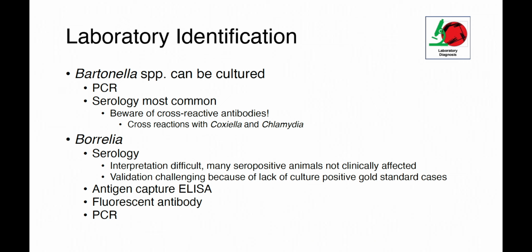For Borrelia, identification can be a real challenge. Serology is important, although interpretation is very difficult. Many seropositive animals are not clinically affected, and so what does that positive test really tell you? It may not correlate with the clinical status of the animal. Validation of serological methods is a little bit challenging because we oftentimes, or most frequently, lack a culture-positive gold standard in these cases. We can detect it by antigen capture ELISA. The organism can be seen in situ using fluorescent antibody. And of course, we have PCR-based methods as well.